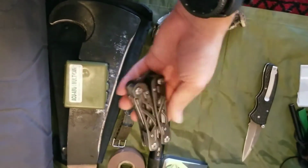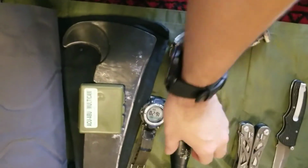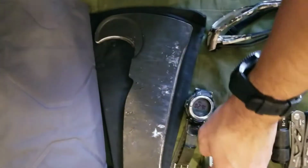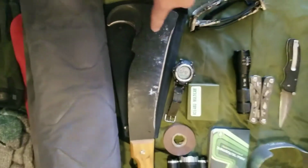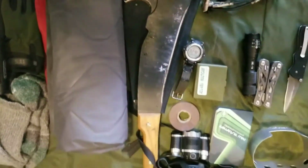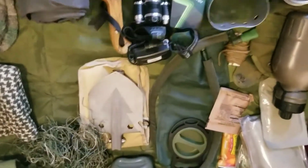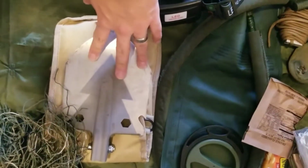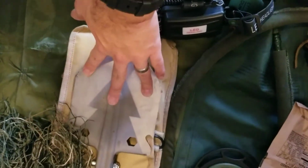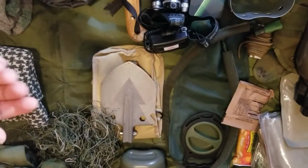But sometimes I need some extra tools on hand. Gerber multi-tool, fantastic piece of kit. Flashlight. Woodsman's Pal. I can use this sucker as a spade, machete, or a hook, or even as a splitting maul. Speaking of which, I have my E-tool, which is a collapsible telescopic shovel with all the pieces inside. It can also double up as a hoe or a spade.